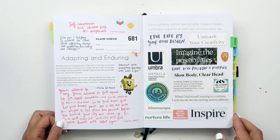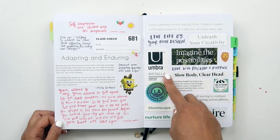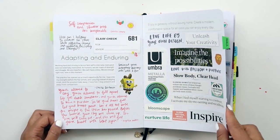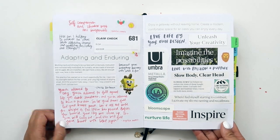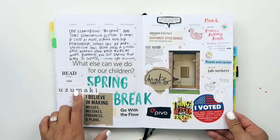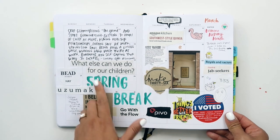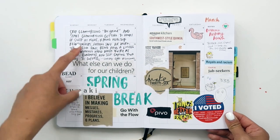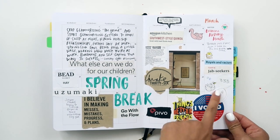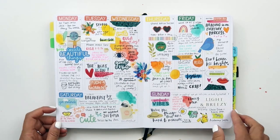More of the randomness with magazine cutouts that are inspiring, maybe products that we get. This was a trash can, actually. SpongeBob. Jack was watching that movie. We went shopping and got some more stuff for the house. You see Uzumaki again. Stop glamorizing the grind. Start glamorizing being healthy. Then what else we have? More just random stickers and a little face that Jack drew.